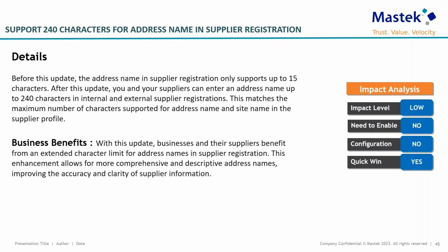It was a bug, and it has been fixed in this 24A to support 240 characters for address name in supplier registration. Previously, when you were registering a supplier, the name you could give to their address was limited to only 15 characters. But now with the latest update, both you and your supplier can use longer names for addresses, up to 240 characters. This change applies to both internal and external supplier registration. It brings the address name limit in line with the maximum character limit allowed for address and site name in the supplier profile. And it's a default one.